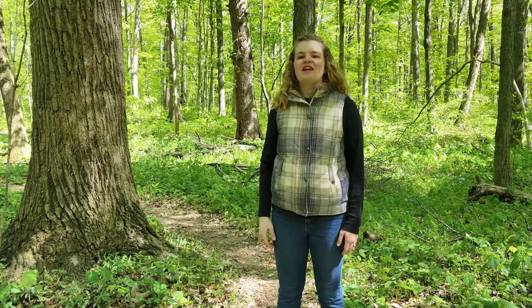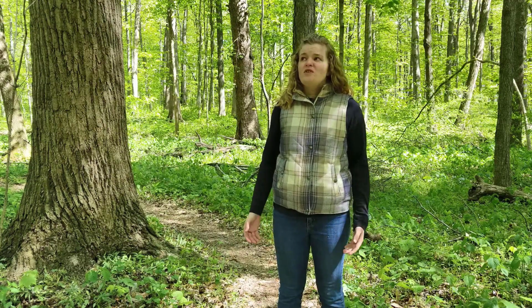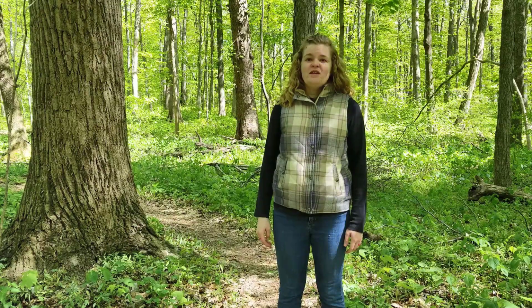I'm Ashley, and I work as an Ag and Natural Resources educator in Montgomery County, Indiana. We're back in McCormick Woods once again this week for week 7 of Wildflower Weekly. You may have noticed that it's quite a bit shadier in this woods this week. That means we're getting toward the end of spring ephemeral season.